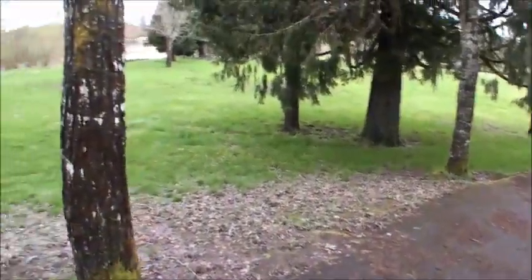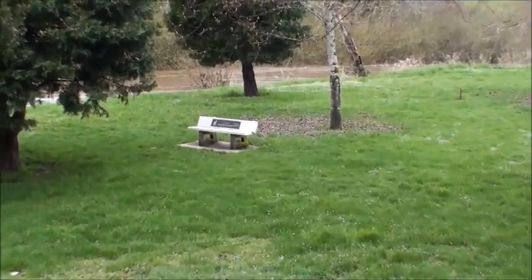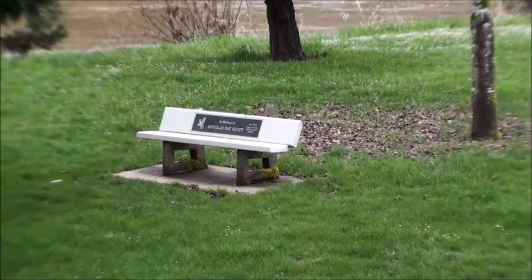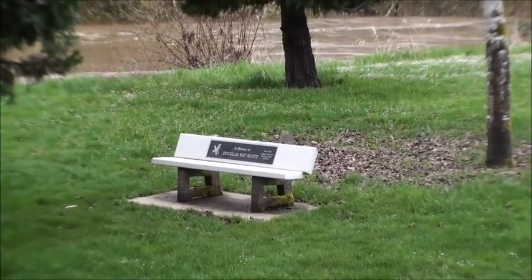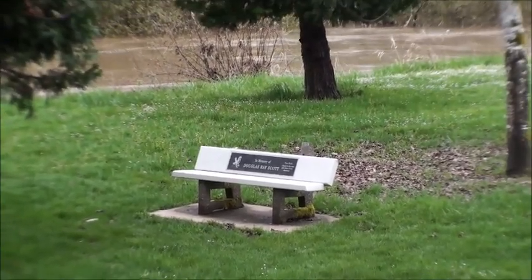Back over the bridge. And if you remember, someone busted the hell out of that backrest of that bench. Well, it was nice. Someone picked it up and rested it against the seat in the back. So someone cares around here.